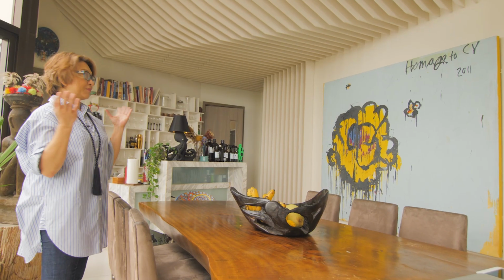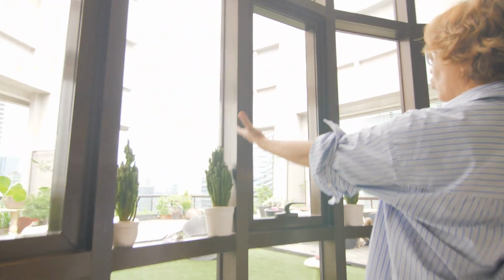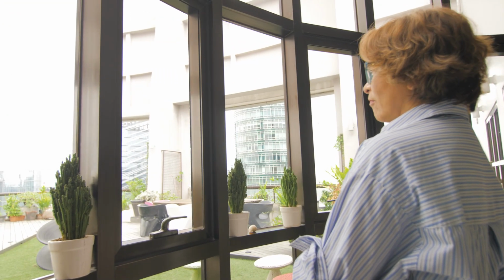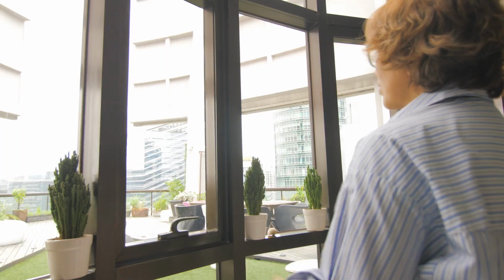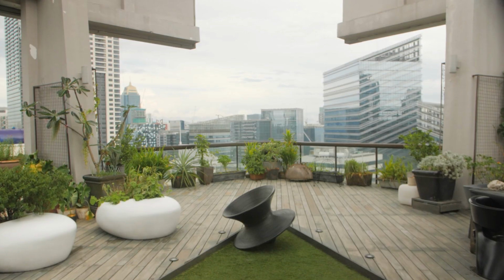So yan, hindi naman po kalakihan, kaya lang nga, ang maganda is when you look out, you see this wide expanse of openness. So feeling mo, wala ka sa condo. Feeling mo you're not cooped up in a small space. Even if really the space is small, kung iisipin.